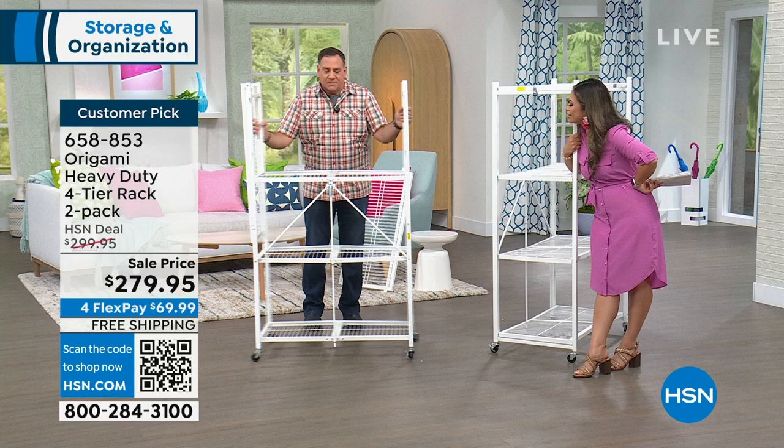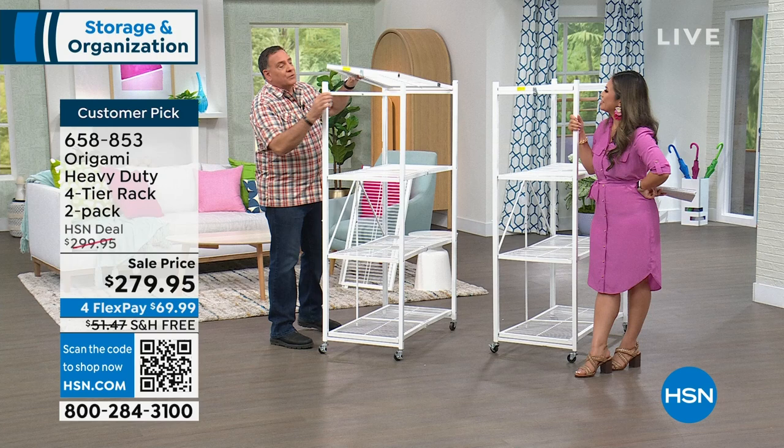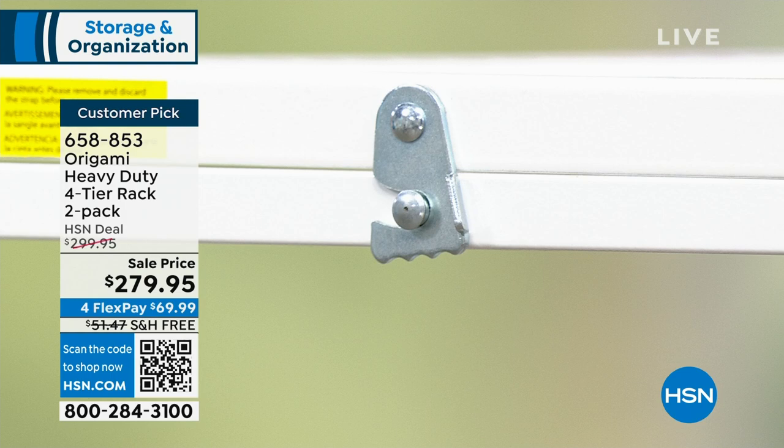Then we take the top shelf. It's only hinged on one side. I'm going to bring that over. We're going to match that up like that. And then there's one latch there. I'm just going to push this forward a little bit, and it just slides into place. Now, the top of this is totally secure.